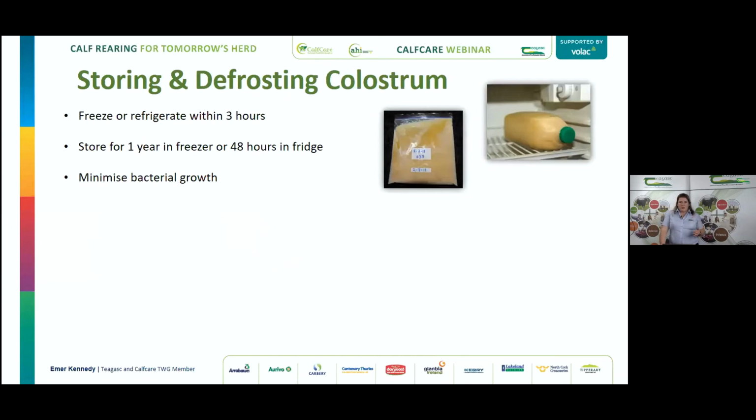So once we have determined the quality of colostrum, we know that we're going to feed it within 2 hours, and we know that we're going to feed 3 litres. However, a lot of people store their colostrum. So what we want to make sure is that if we're storing that colostrum, we're doing it correctly, so we're getting the maximum benefit out of it.